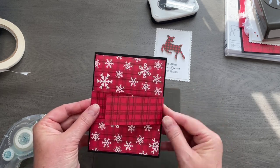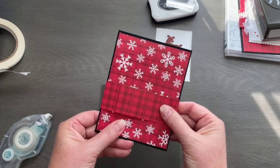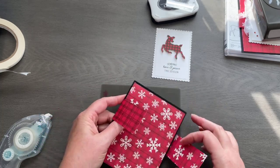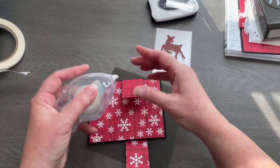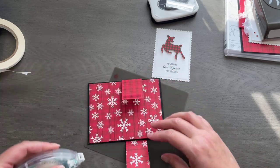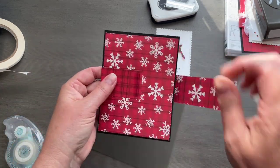So when you do a belly band, I just folded it. You want to fold it tight enough that it will slip on and off, but not too tight that it will fall off. So we're just going to attach that down here. I do a little bit on each edge and attach that belly band.